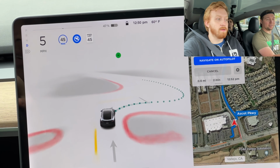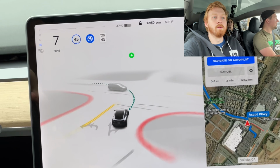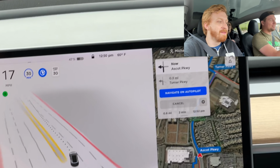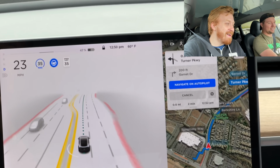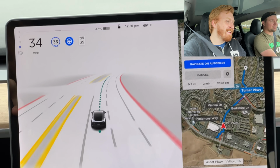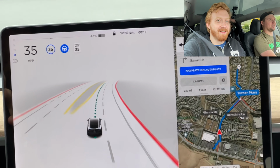Let's see what it does here, because it needs to turn left. Ran the stop sign. Good thing I'm watching. It's like, no, it knew. Whoa! Oh my god. Okay, that's pretty cool. So this is kind of a city street in a way. Yeah, it is.